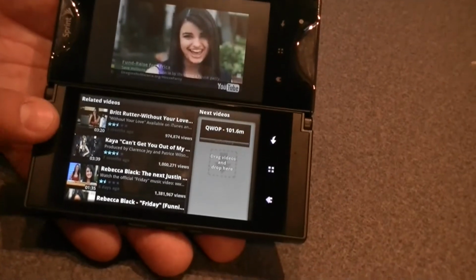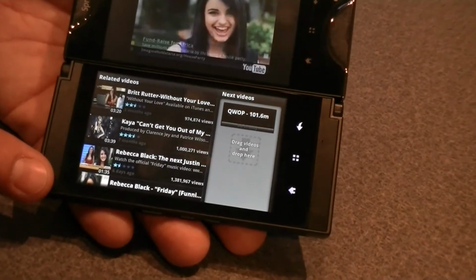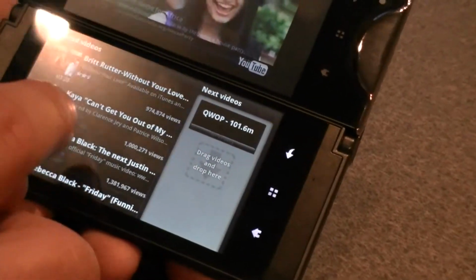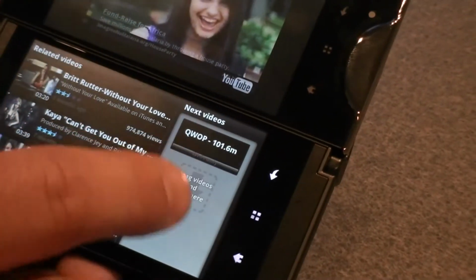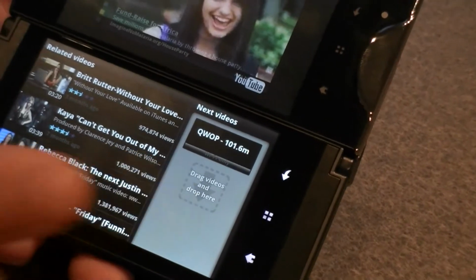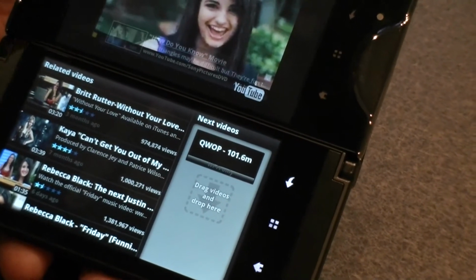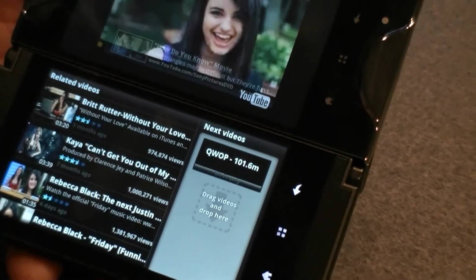Down below you can search all of the YouTube videos, and when you find something that you want to see after this one's over, you can just take your finger and drag and drop it into the gray box, and that will actually queue it up and start buffering it so that when you do finish the one video, the next one is ready to go for you.